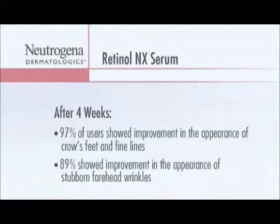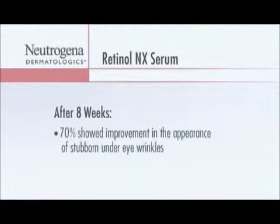Each of these bottles is a 60-day supply. So if you think 4 weeks, with 97% of users, which is virtually everyone, showed improvement in the appearance of those crow's feet and fine lines after just 4 weeks, I'm very, very proud of those statistics. At 8 weeks, 70% showed improvements of the stubborn under-eye wrinkles. So over the course of those 2 months, really nice clinical results. And that's the whole function of this division of Neutrogena Dermatologics: you get real solutions to real problems.